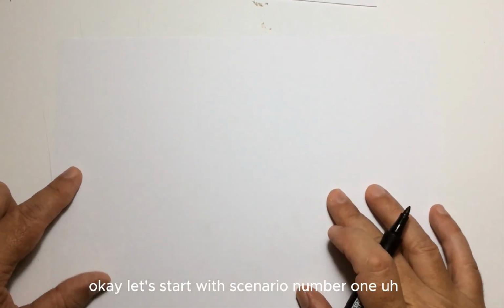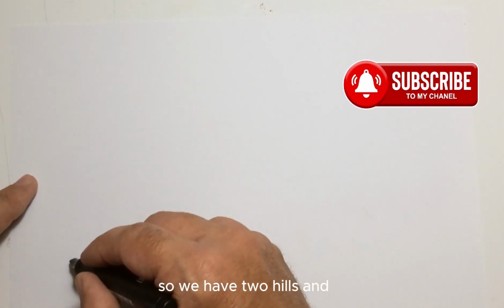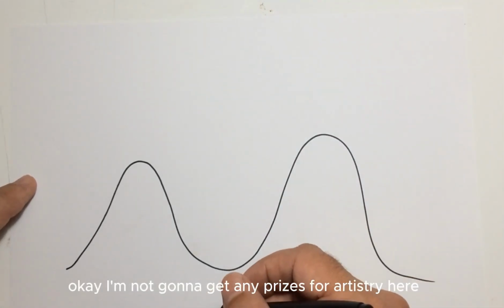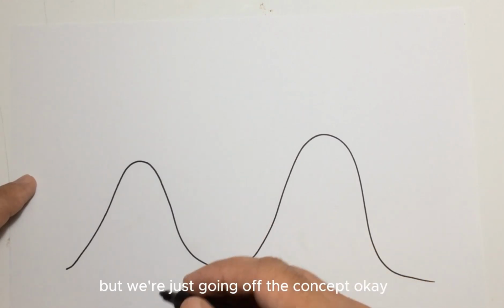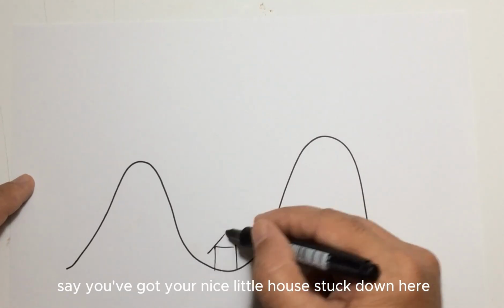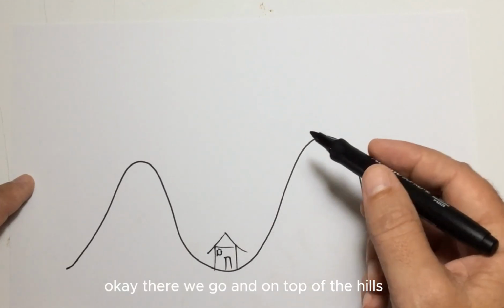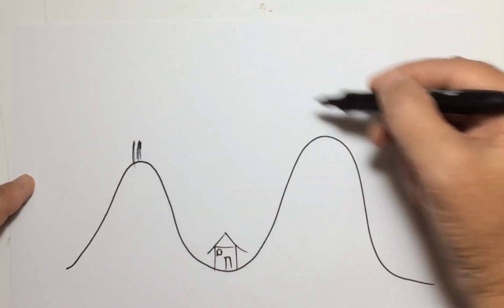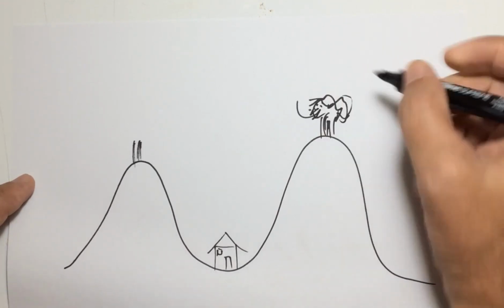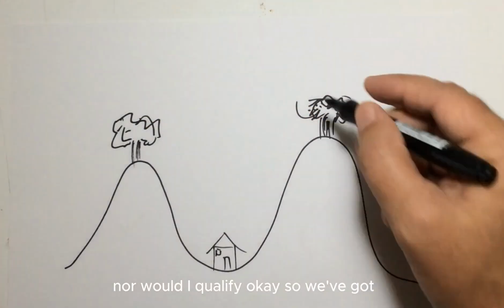Okay, let's start with scenario number 1. So we have 2 hills, and okay, I'm not going to get any prizes for artistry here, but we're just going off the concept. Okay, so say you've got your nice little house stuck down here. Okay, there we go, and on top of the hills you've got trees. Again, I'm not going for any prizes here, nor would I qualify.